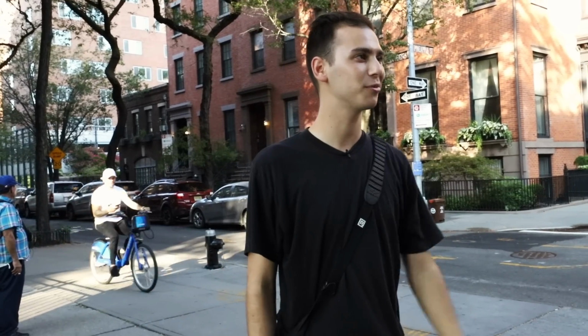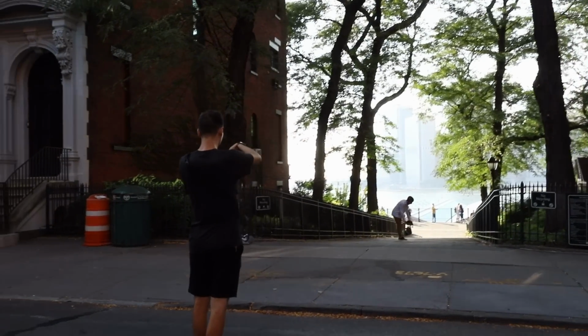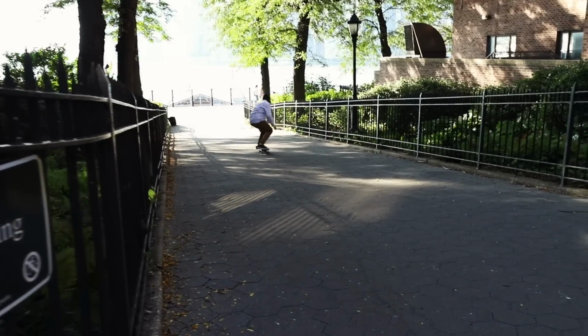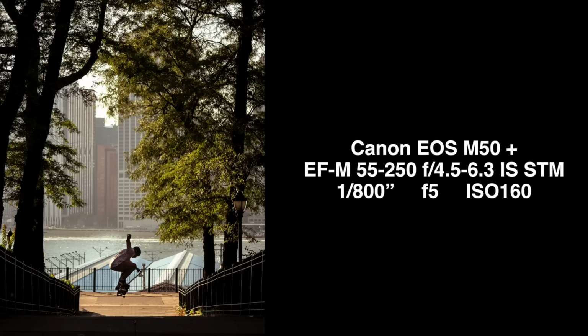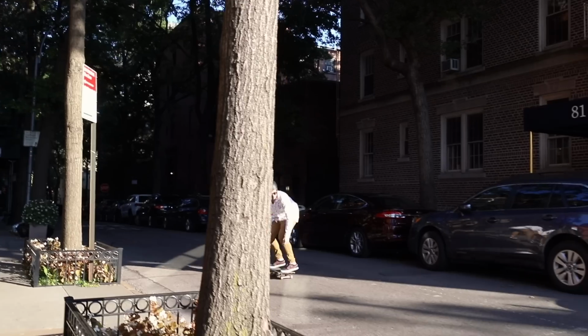Shane, are you ready to do a skateboard trick for us? Shane, can I have you do it in the light right here? I'm gonna set my drive mode to high-speed continuous shooting because this camera can do 10 photos per second. Incredibly fast, super hard to miss a shot. Woo! I'm gonna get super low now just to add some texture to the ground.